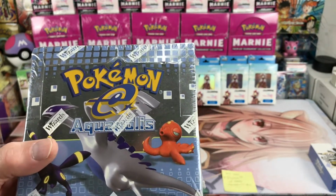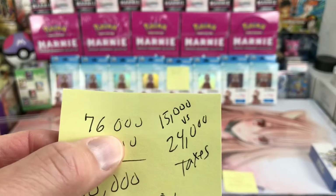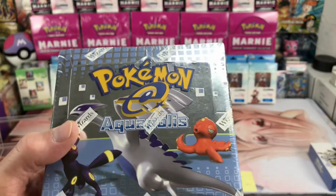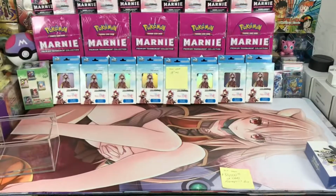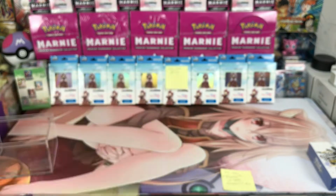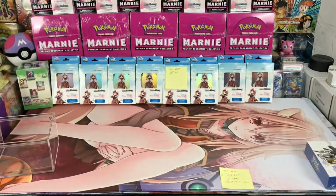Okay? Now, you could take this box and sell it for, like I said, $76,000. Or you know what you could do? You can open it, take the packs out, send the packs in and have them graded, and they're all probably going to come back as 9s or 10s, and you can make triple or 5 times this much money. But that requires work, and I would rather keep it sealed. Anyway, I just want to let you know this is what my investment is at right now for this old box.